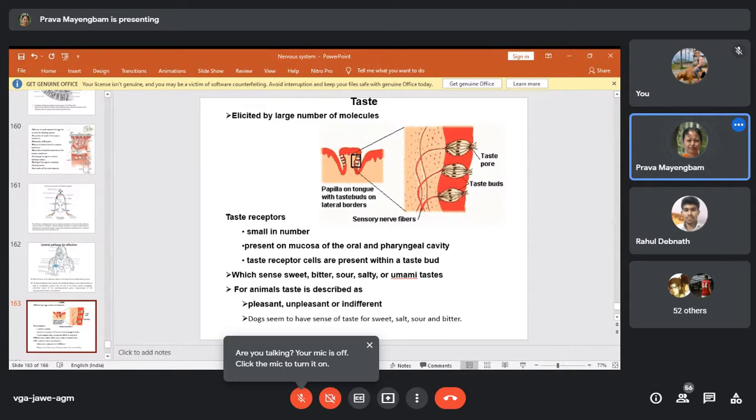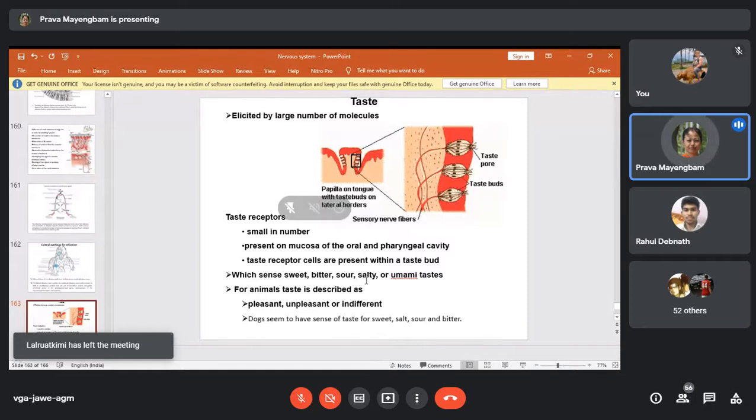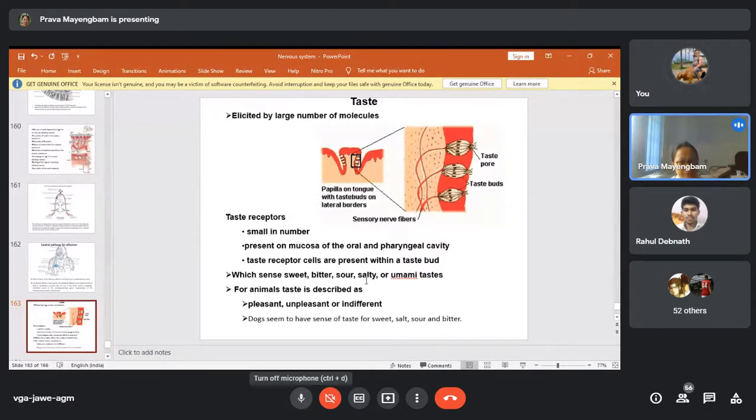Again, these taste buds are located on different portions of the tongue that you might have studied. I suppose in anatomy, have you studied about the tongue? What are the different types of papilla? What are the different types of taste buds associated? These taste buds are located on different portions of the tongue, particularly on the first two-thirds rostral part of the tongue, particularly on the tip and the lateral portions. Is it okay? I'm telling what you know.